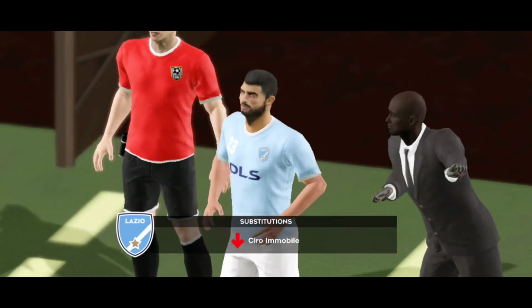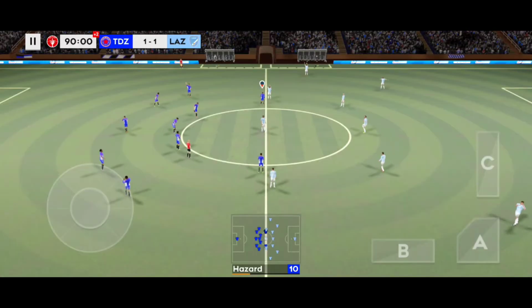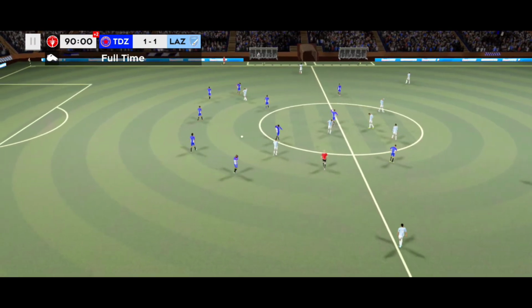Let's see how this sub changes things. And the referee signals the end of the game. It's ended level here.